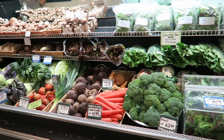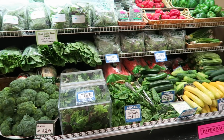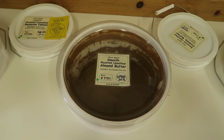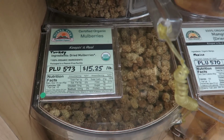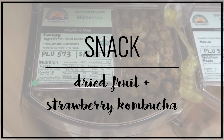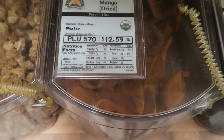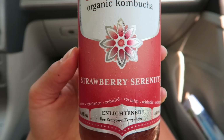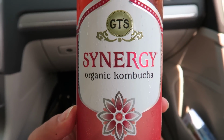After the gym, we ran a few errands, so we stopped at our natural local food store, and I was so hungry, so I ended up just snacking on a few dried mulberries and also some dried mango, and this is the dried mango that I buy. I love it. It's so good. And we also picked up a kombucha, and I tried this new strawberry serenity flavor, and I actually really enjoyed it.